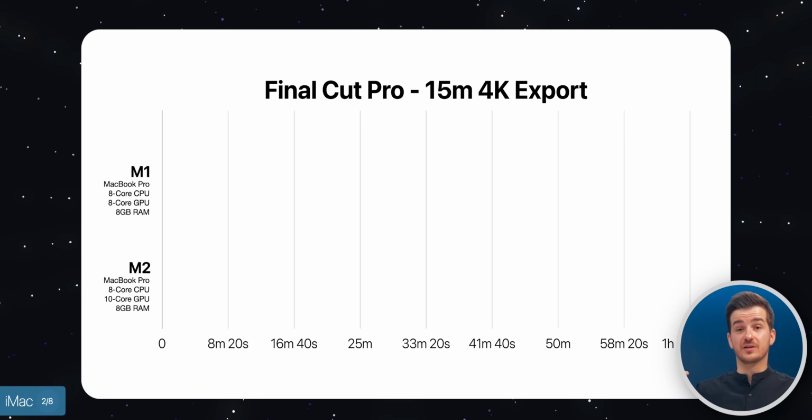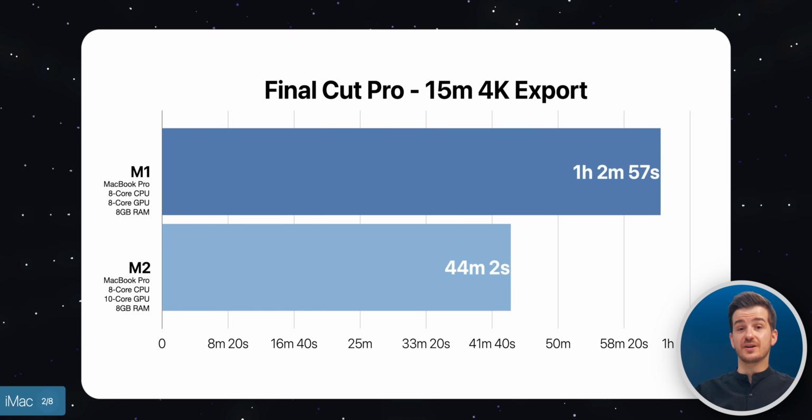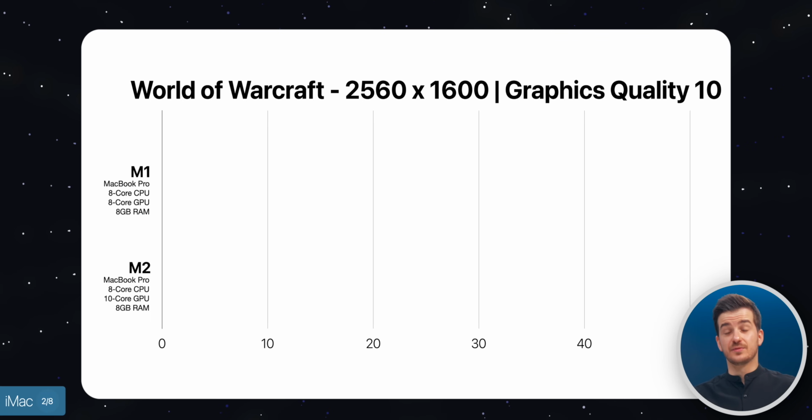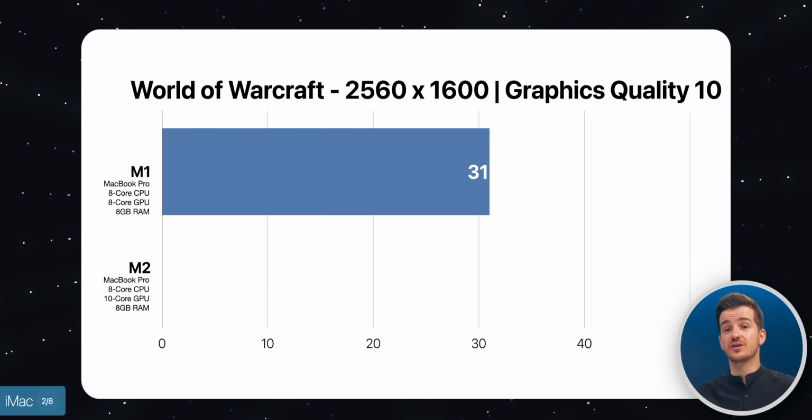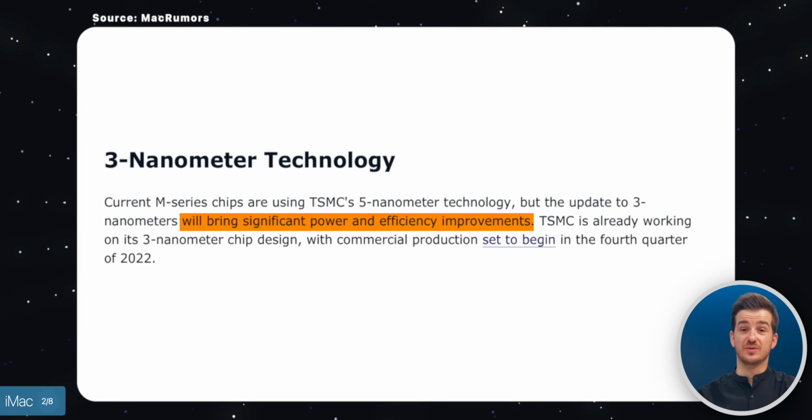For example, just by going from the M1 chip to the M2, a 15-minute 4K Final Cut project that would take 1 hour and 2 minutes to export on the M1 would only take 44 minutes on the M2. And in games, World of Warcraft, for example, averages 31 FPS on the M1 compared to 41 on the M2. And with the M3, I would expect these performance improvements to be even greater, mostly thanks to the switch to a 3nm manufacturing process.